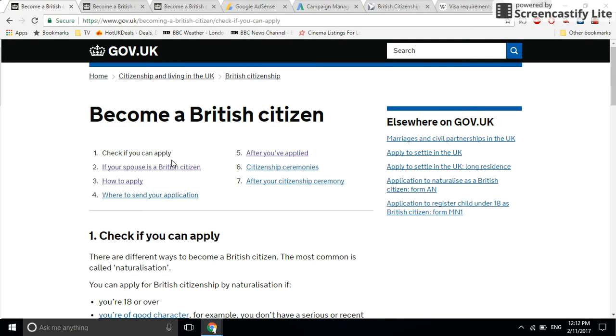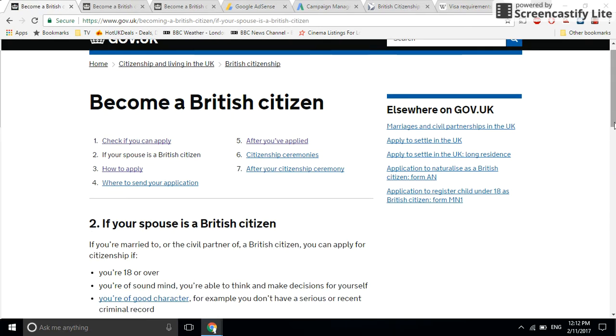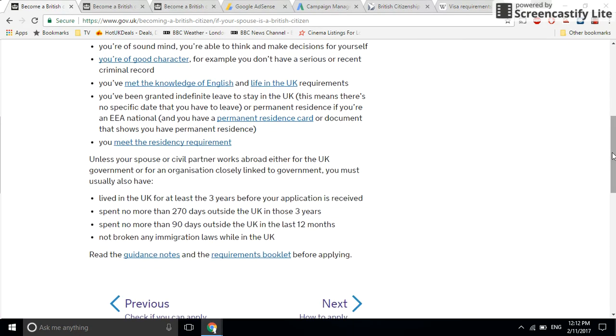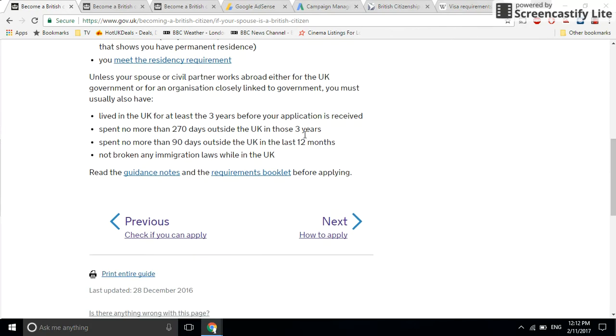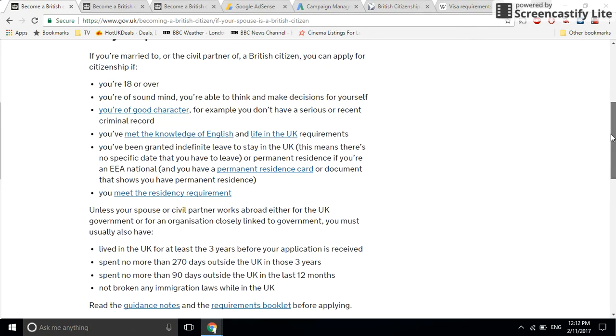So in terms of, if you are a European citizen, you would have different requirements. If you came here after 2013, you have to be here for 5 years. Similar requirements for English language and Life in the UK. You should have a permanent residence card if you are an EU citizen, and similar restrictions on the number of days you can be out of the UK.